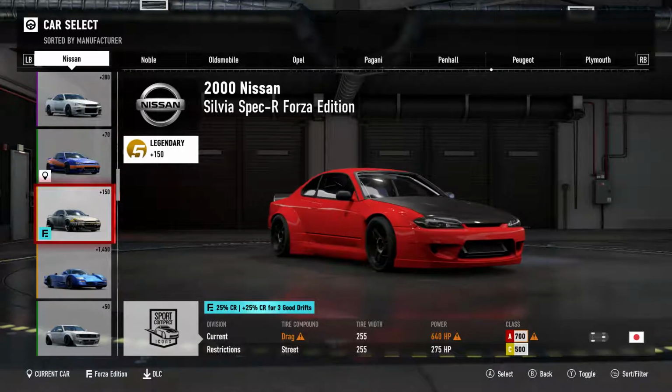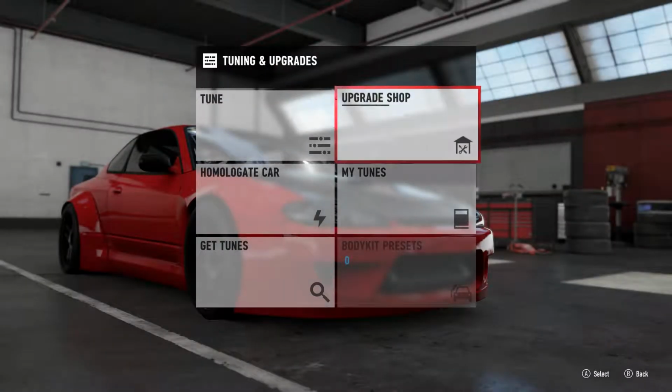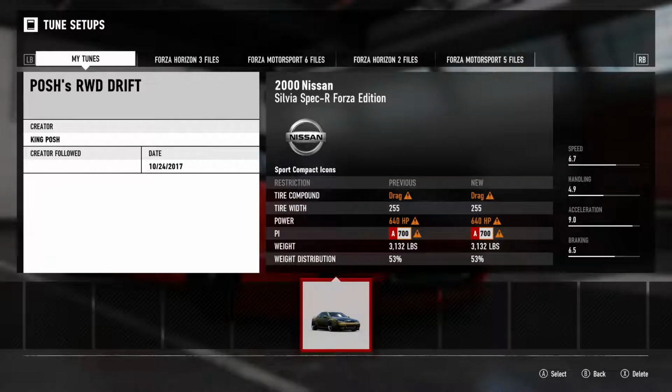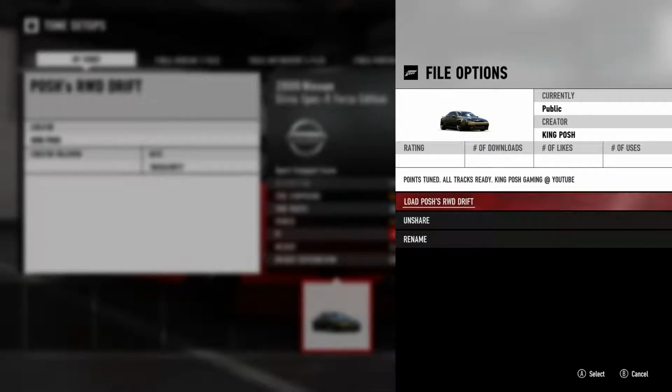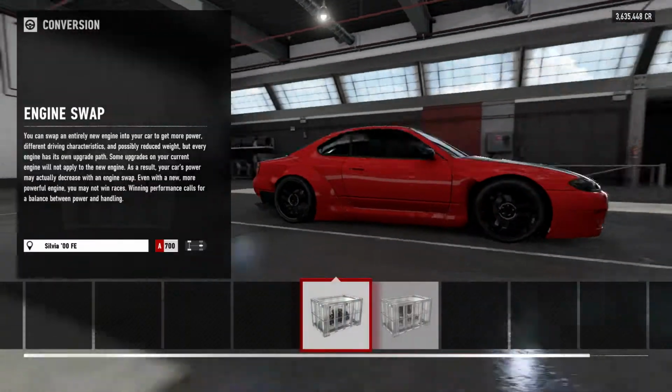You got the Forza edition. It's a rear-wheel drive only car. I do have a tune for it. 640 horsepower. Not much power. You don't need that much power with these cars. But it is tuned. So, 106 downloads, 5 likes, and been used 84 times. So people are starting to use it and starting to like it. But yeah. So no body kits you could do to it.